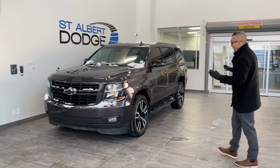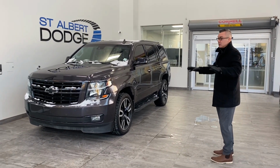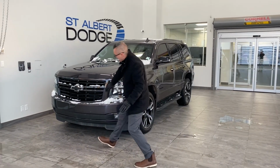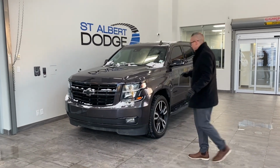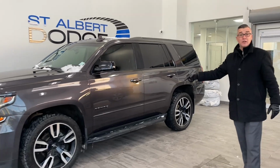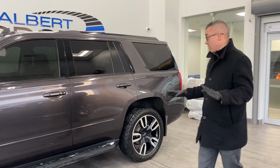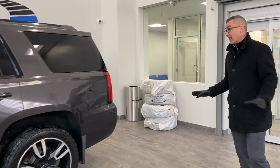Again, I said it, but it's a 2018 Premier Tahoe with the RST package. So basically with the RST package, you're going to get blacked out decals, not a lot of chrome. You get 22-inch wheels. This one also has a 6.2-liter engine with a 10-speed transmission, 420 horsepower. It's in beautiful condition. I like this car.